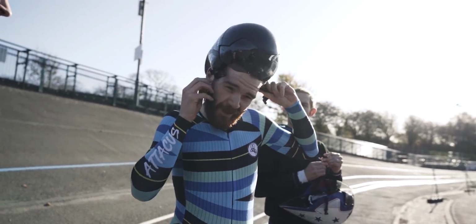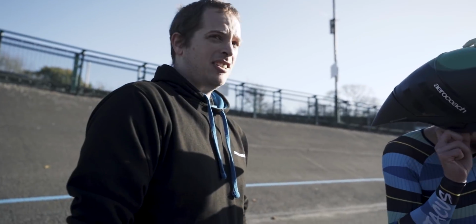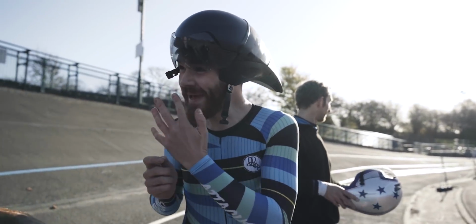That's a big helmet. Ooh. Get my ears under. If it doesn't fit, it's fine. We've got loads of others. So he can cut his ears off. Yeah, I like some little bit. There's my little hair tuft again.